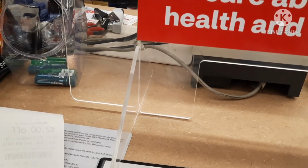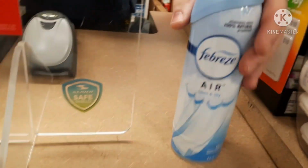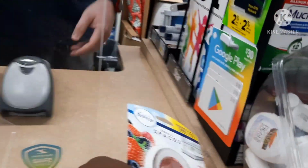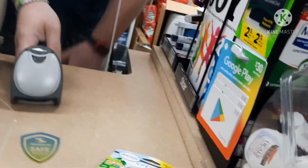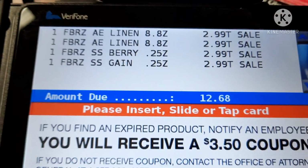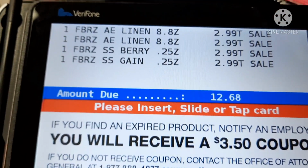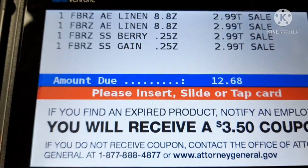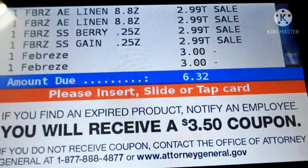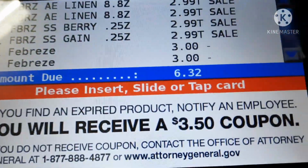I'm going to put my phone number in again for the third transaction. And I'm going to give him the 2 Air Febreze. I'm going to give him the 2 small spaces. Okay, and you can see those ringing up. And the coupons that I clipped on the app will come up. They are called CRTs. As you can see, $3 came off 2 times. So my total is $6.32.